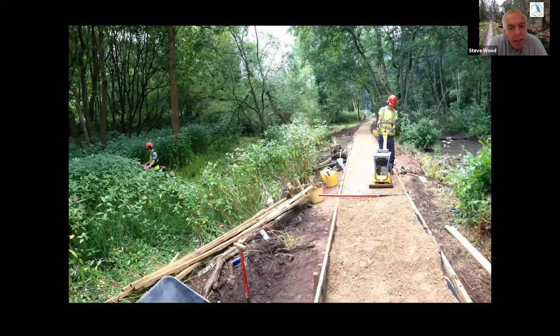So in this picture, obviously the path in the middle, the canal is on the right-hand side, and in this area the canal dries out in the summer but is wet in the winter. And on the left-hand side there you can see one of the volunteers cultivating our Himalayan balsam collection, which we're incredibly proud of. We have the best collection of Himalayan balsam in the country, I think.